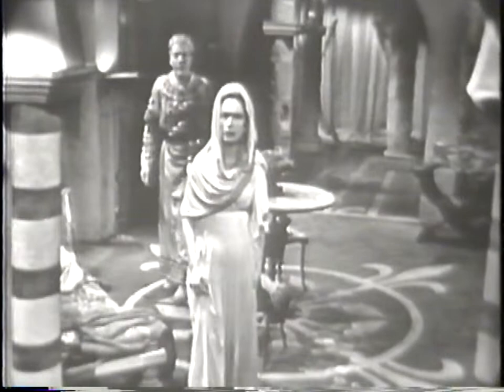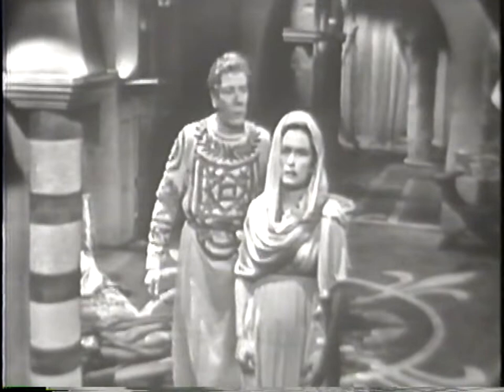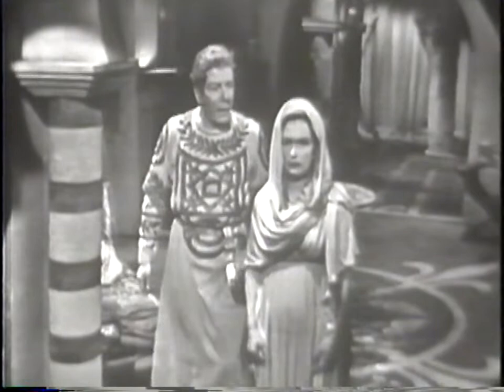You gave me your word you would not leave the palace. I'm very angry with you. Why have you done this? I had to find out why he had to die. I told you again and again he was condemned because he would not save himself. He did not want to be saved. And what has he gained? He died a convicted felon, no more. No. It is we who are condemned as felons.